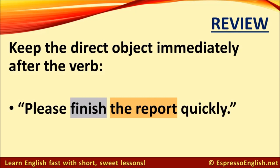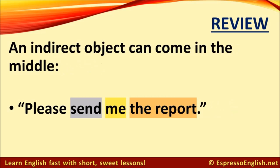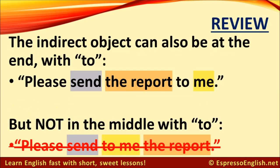So let's review. When a verb has a direct object, keep the direct object immediately after the verb. For example, please finish the report quickly. It is possible for an indirect object to come in the middle. For example, please send me the report. The indirect object can also be at the end with to. For example, please send the report to me.